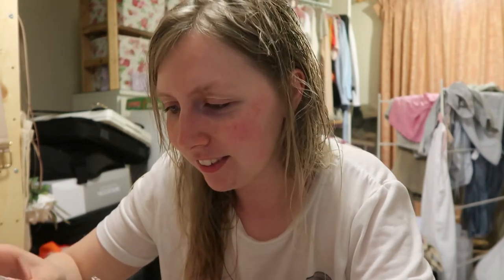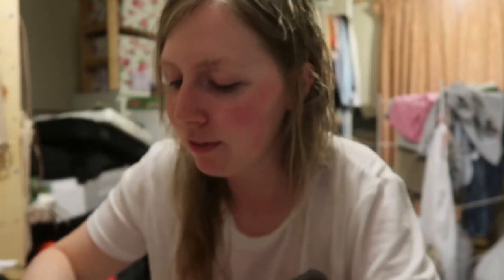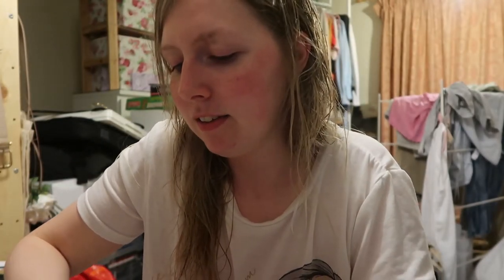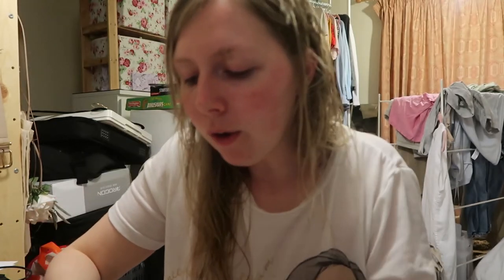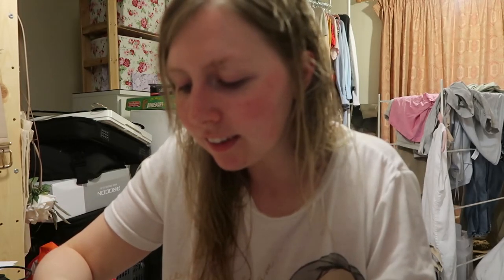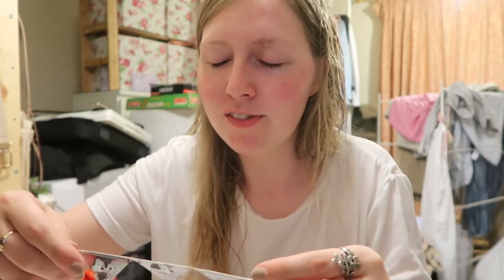Oh, this is such a good idea. She sent me the little note and then a little packet of things. This is clever, you know. I like this. Oh my goodness. I didn't realise she was gonna send me this because I bought them off eBay. I think she's got a couple of things off eBay, but it's mainly on Etsy. But this is so nice. Oh my god, I love this.